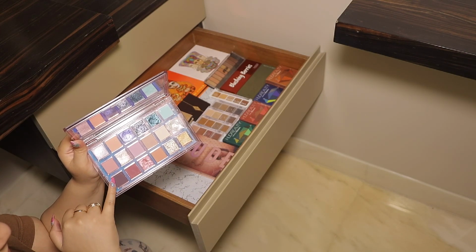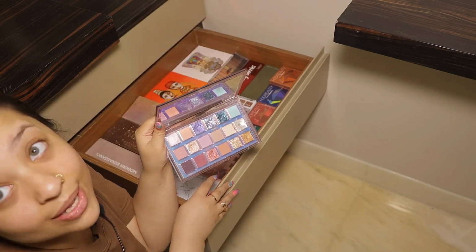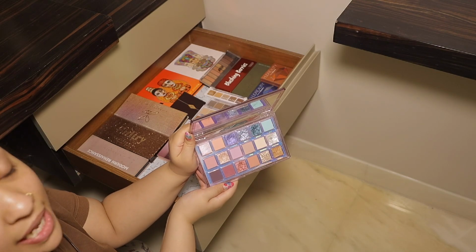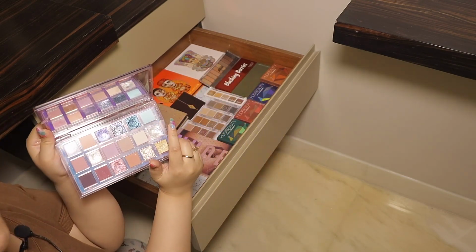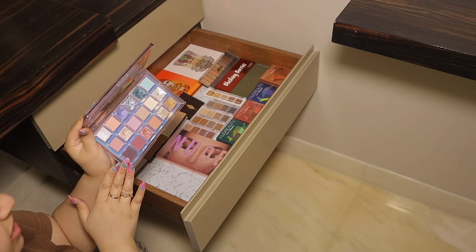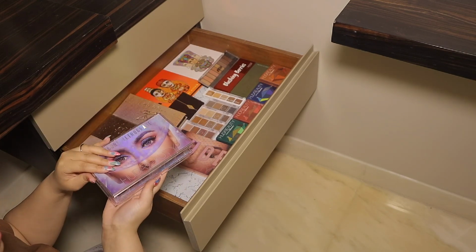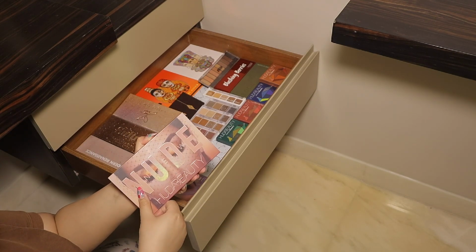Not even touched these shades or this shade, because see, I have a lot of palettes, okay, and I do have these tones in some of the other palettes as well. This palette to me is just amazing, especially for this pop of blue and then these lighter shades. I love this palette for that, but obviously if you want a neutral look, you can get it from this palette. Then we have the Huda Beauty New Nude palette.